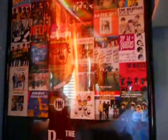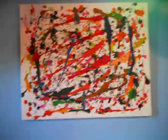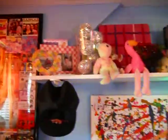Glasses and sunglasses. And my Beatles poster, which, if I close this, no, that's not gonna work. Yeah, it's just like all the album work. And then a crayon melting thing I did. Pink Floyd hat, another shelf. Stuff, my awesome little light thing.